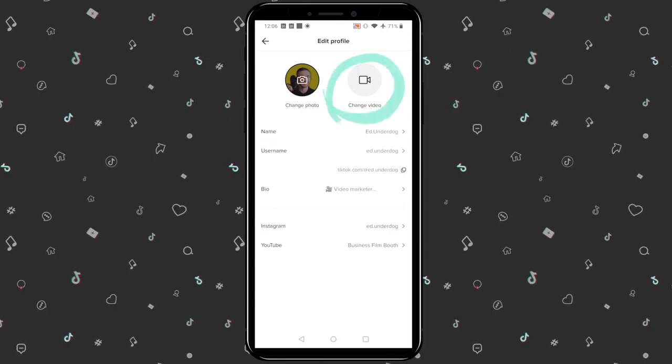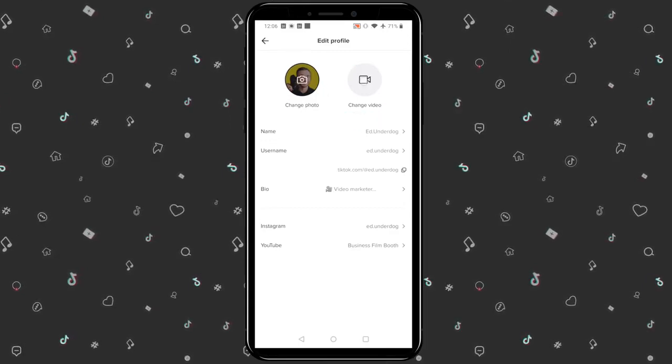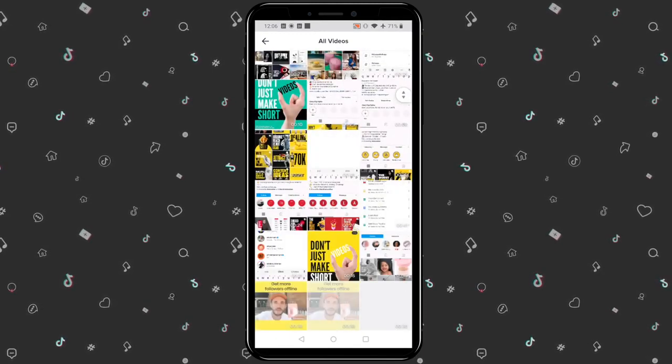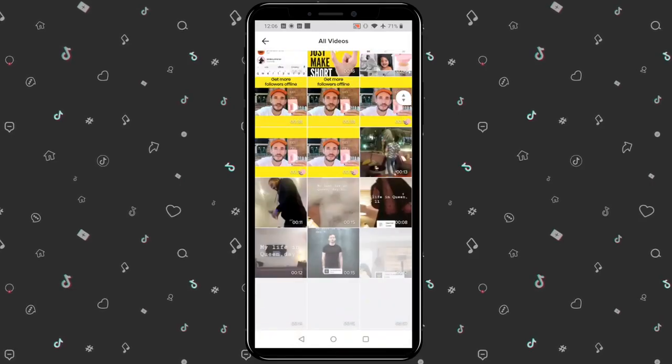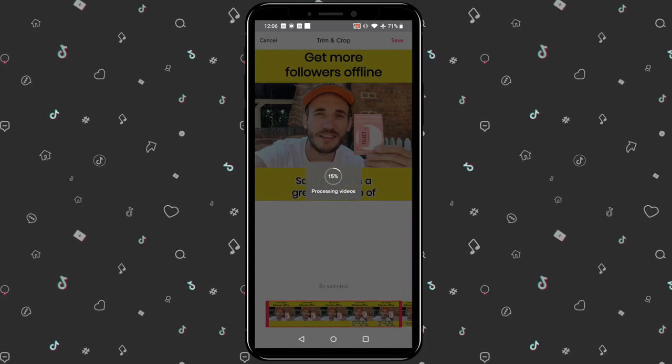In this case, click on the Change Video button. Unlike your photo, you can't take a live video here. You'll be shown existing videos on your device. You can select one and then TikTok will ask you to select a 6-second clip. Once you decide on your video, TikTok will loop it like a GIF.